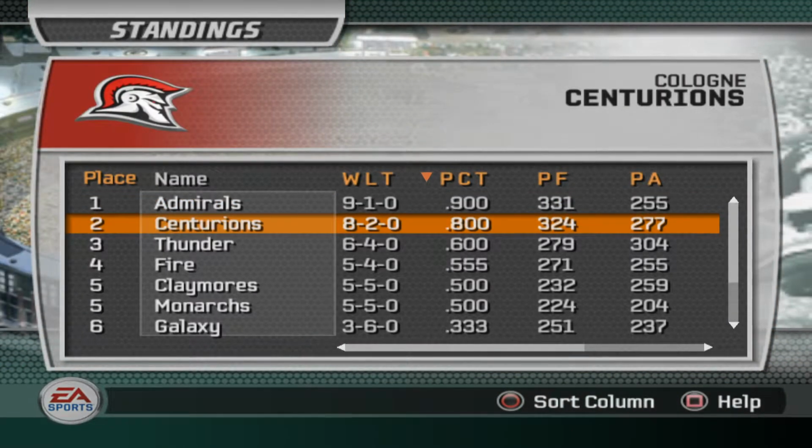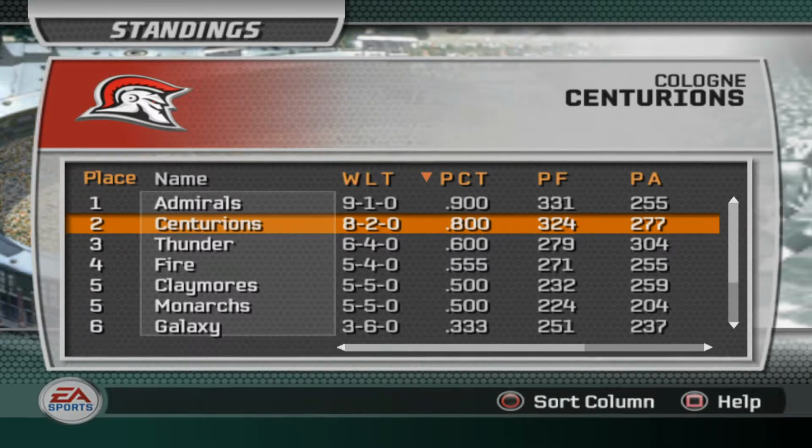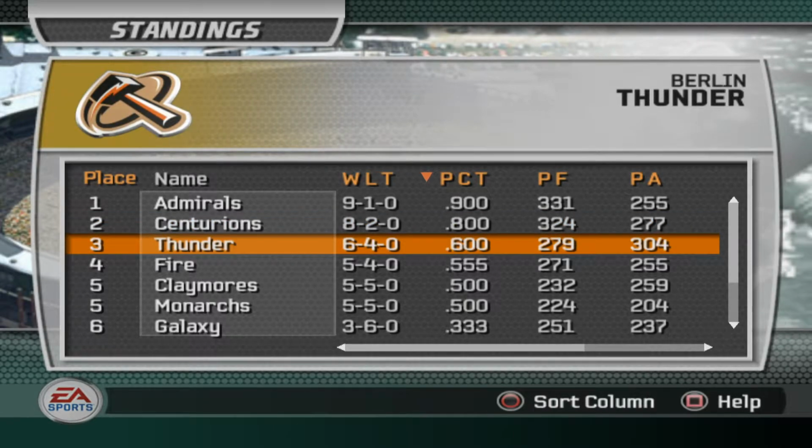The Cologne Centurions, after a big surprising loss against the Rhein Fire at home, 35-48, they tried to come back, but it was just too late. They messed up too many times in the first half, and they go 8-2. They're still squarely in that second place spot, and they're only two games ahead of now the Thunder.